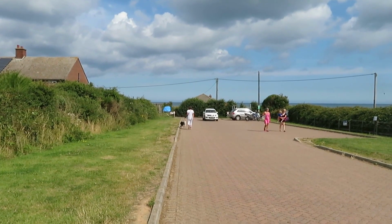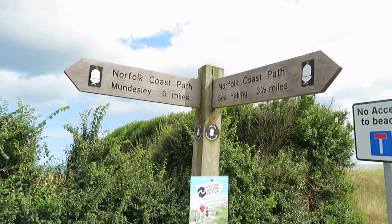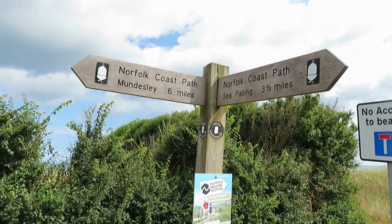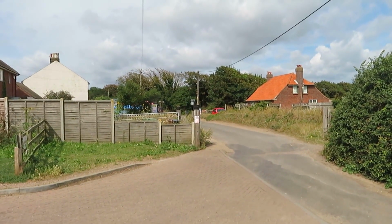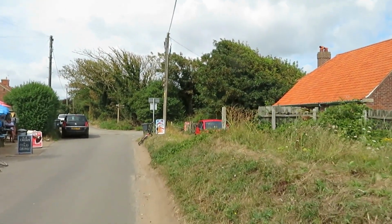Right turn here and then a left turn at the end. This is one sign I did miss on the way to the start point, but it still needs one at the end of this secondary car park. But it's Mundesley 6 miles, up the lane for a few yards, and the right turn very soon.